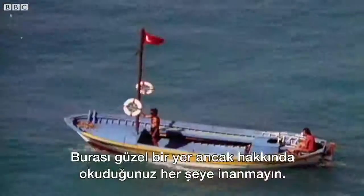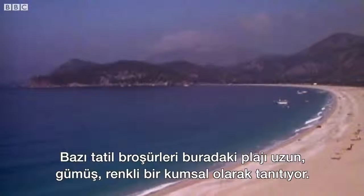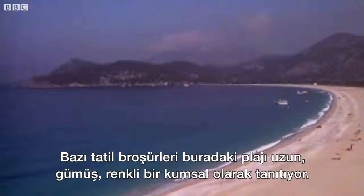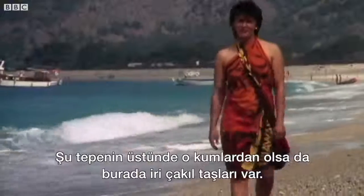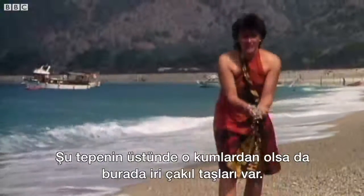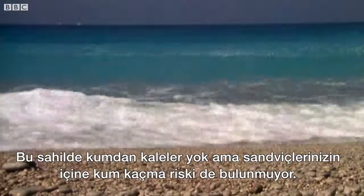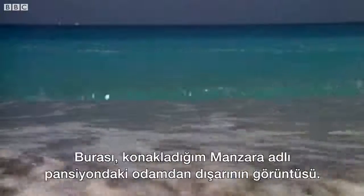It is beautiful, but don't believe everything you read about it. Some of the brochures describe this beach as a long stretch of coarse silver sand. Well, there is some right up at the top, but how coarse does it have to get before they call this pebbles? No sandcastles on this beach, but no grit in your sandwiches either.